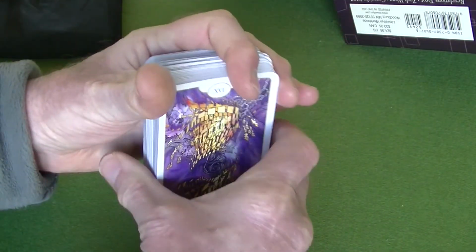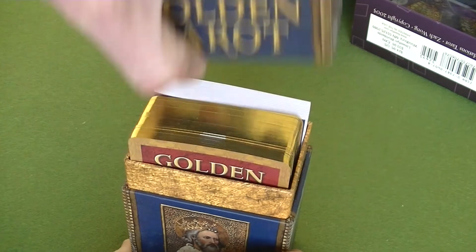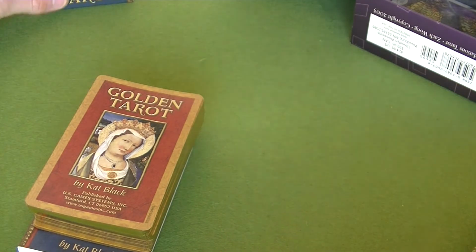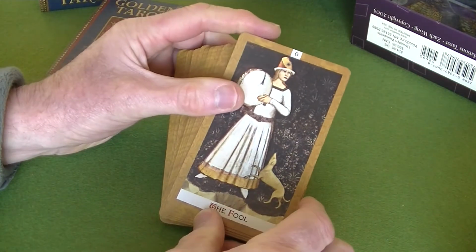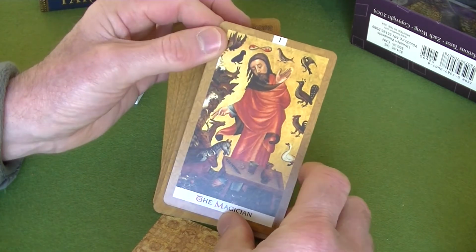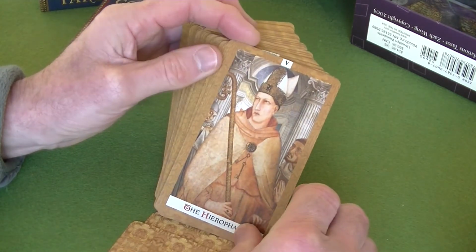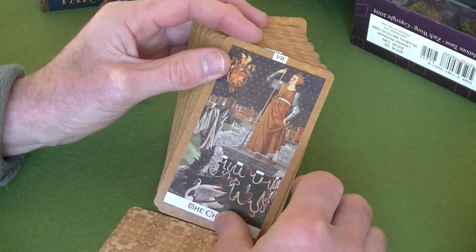So that's one set. I'll show you one other that I got that I quite like. Particularly fond of this one. It's not printed quite as well, but this one is the Golden Tarot by Cat Black, and she has used a medieval theme to the cards, which I think is quite a nice touch. So she's taken motifs and designs and styles from lots of different medieval sources, so that it looks like a sort of period set of cards, really.